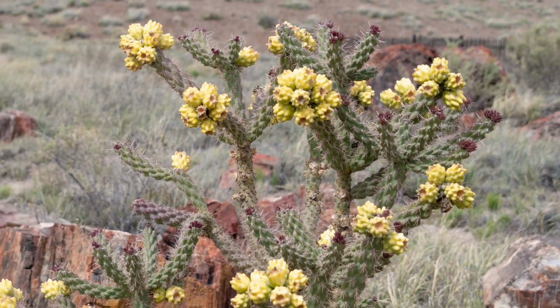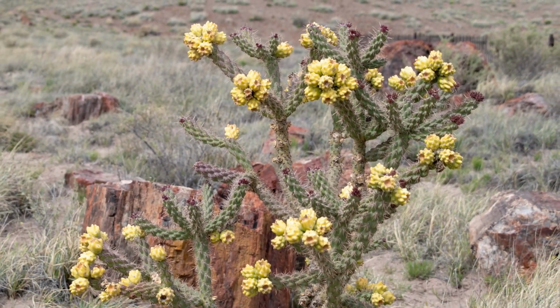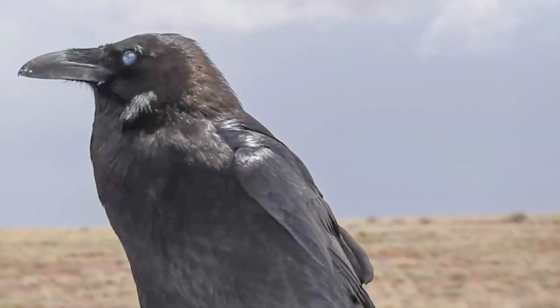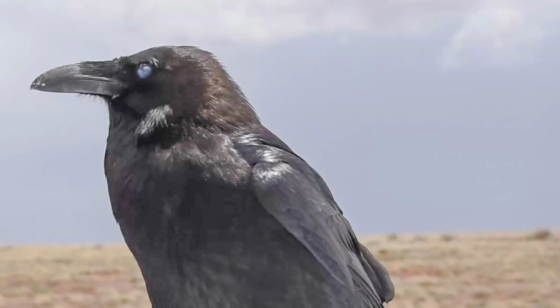Blue Mesa is a good place to stop and have lunch that you have brought with you and enjoy the scenery. You did bring lunch with you, right?